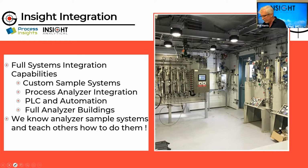Some of you may know me from teaching the process analyzer sample systems course. And we try to help train other people on how to properly do analyzer sample systems. So we feel it's one of our areas of specialty, and it's one of the values that we can provide to our customers, to integrate systems with sampling components that are actually going to allow them to get a representative sample and make systems work.